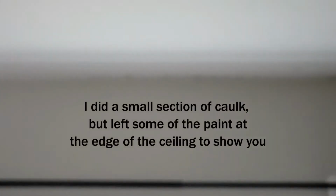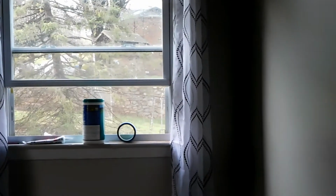And so I just took a little bead. You can't even really tell. Let me see if I can zoom in. I don't know if you can see that. I took a little bit of caulk right at the edge of the ceiling and just kind of went over the dark patches, because I don't have anything but I think it's called pure white paint, to touch that up. Sorry, this is so blurry. So anyway, I used caulk and it works out perfect.